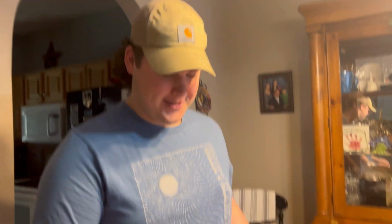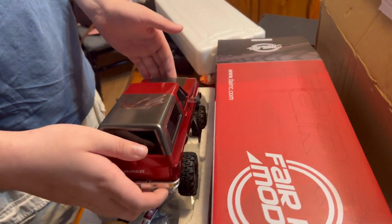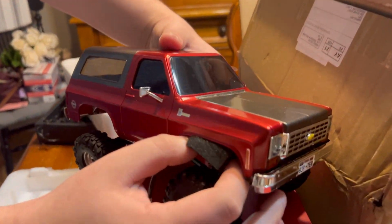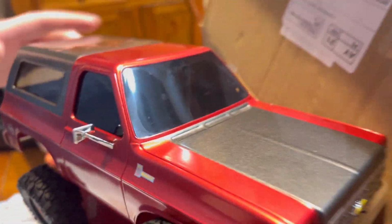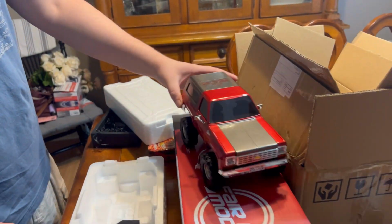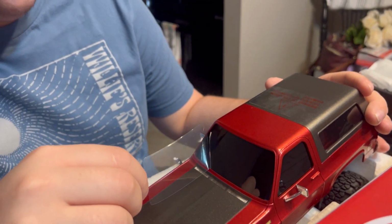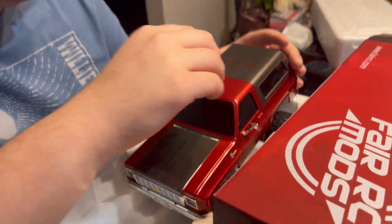It's backwards. Dang, look at that, fresh to death, boy. Look at the sparkle on that paint. Dude, that's pretty tight. Peel the plastic off that, man. I gotta get the plastic off that.